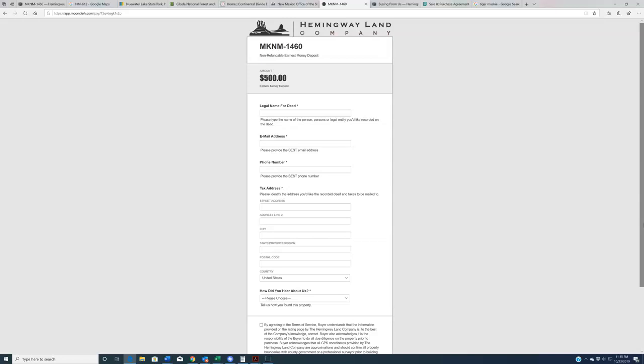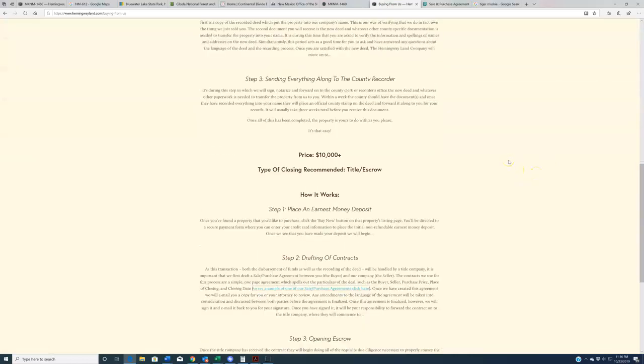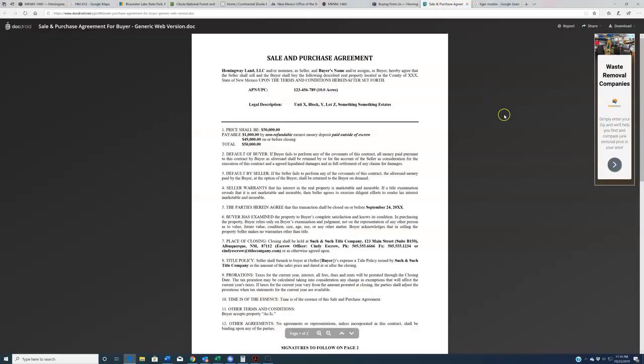So you give us $500, you fill out this form. On the next page, you enter your credit card information, and then we will be in touch with you very quickly to determine how exactly you want to close on this. We recommend title escrow for a property in this price range. We have a page on our website, the Buying From Us page, which you can read about exactly how that process works. Basically, we're going to draft a sale purchase agreement. Click this link, you can see what that looks like.